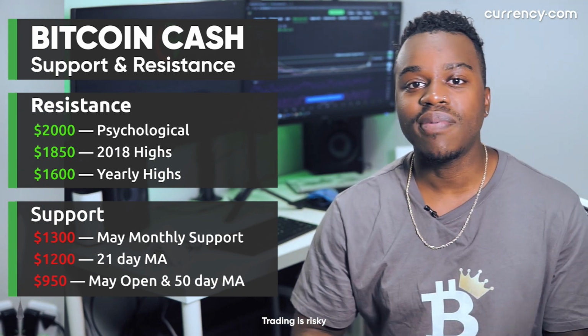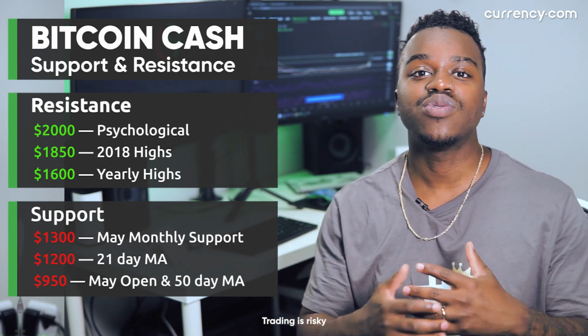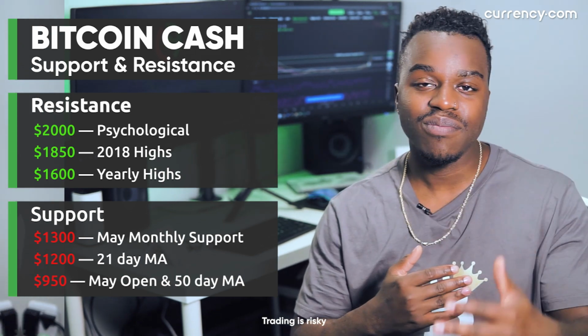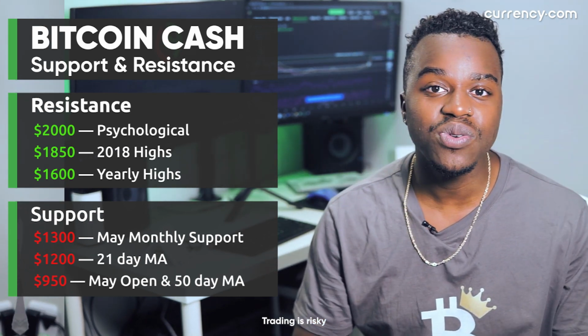And if we have a clean breakout past that level, build support, then I'm looking at 1,850, which was the highs from 2018. And then if price pushes past that, we're looking at $2,000 as the next resistance. And that is more of a psychological resistance. And if we can make a clean break past that, then I am actually expecting Bitcoin Cash to continue upwards and test those all-time high levels.